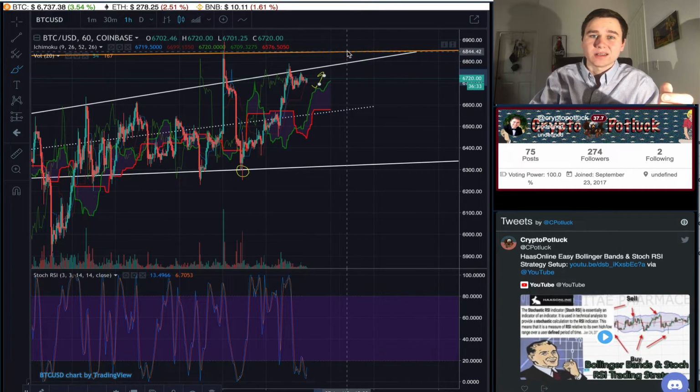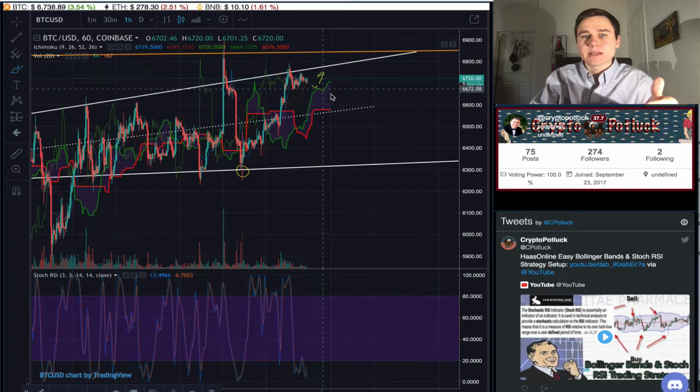Relatively, I would try and sell at this orange line, but I do think that there's a high likelihood that we are going to collapse, at least where the middle is concerned, right? So ideally, what I would love to see is for us to collapse to the middle before we can relatively get a breakout up to here.